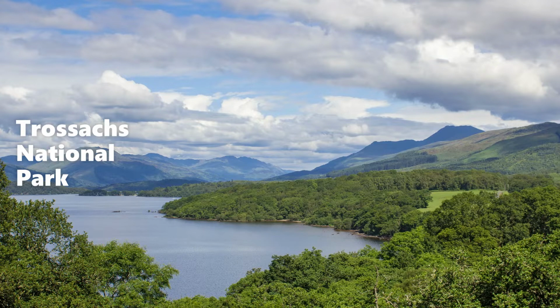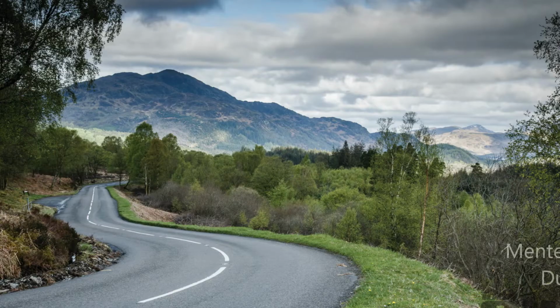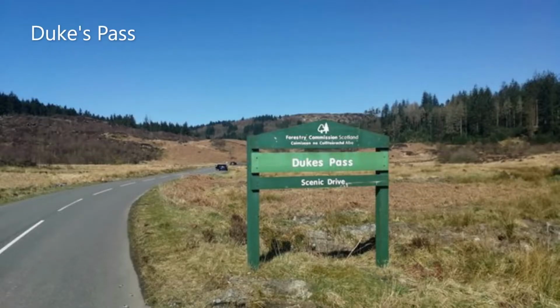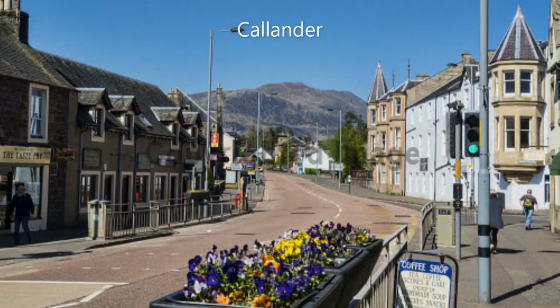So we've decided to head north to explore the beautiful Trossachs National Park, starting at the small picturesque village of Aberfoyle. From there, we'll go through the Menteith Hills on an interesting road often called the Duke's Pass, through the Queen Elizabeth Forest before dropping back down to Loch Venachar. From there, we'll head back to the caravan site via another very popular Trossachs town, Callander.